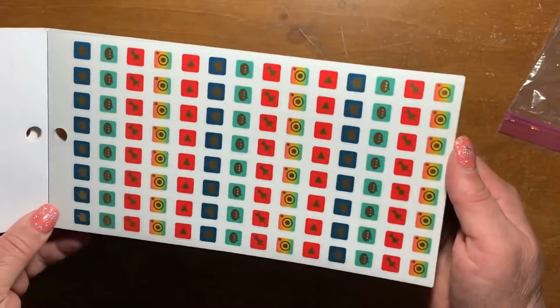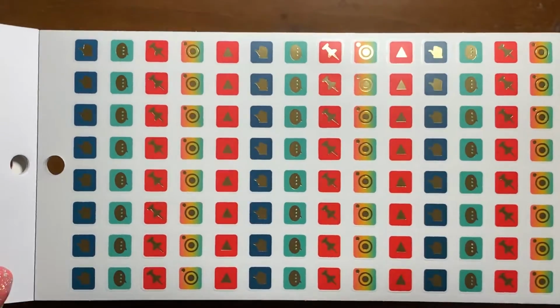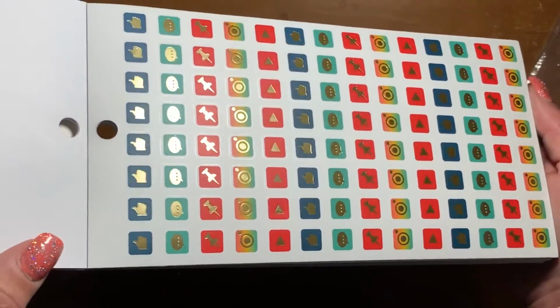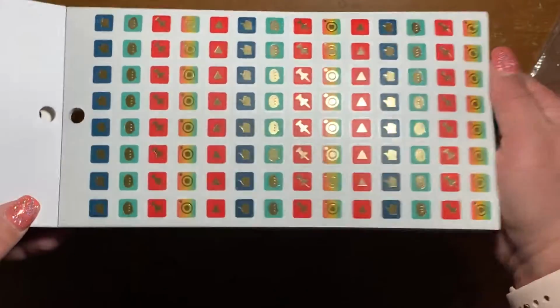So they're a lot easier to see in person, just the lighting is bad right here, and I'm sorry about that, but hopefully you can get an idea.